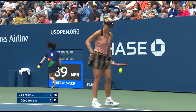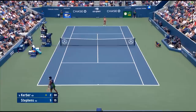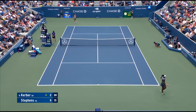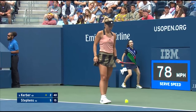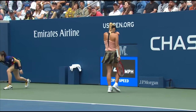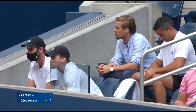New balls in this game. No, it's not the paciest. You can see the body serve just skipping on Stephens. Game Kerber. So Stephens leads five games to three. I'm trying to pose a few more questions of the American in this game, largely cruising on serve.